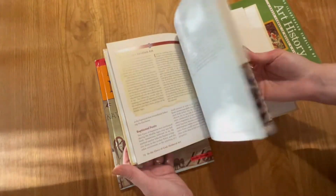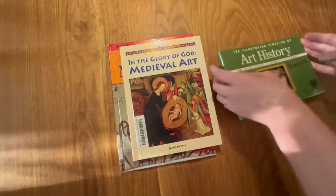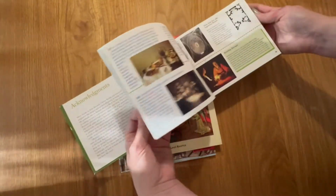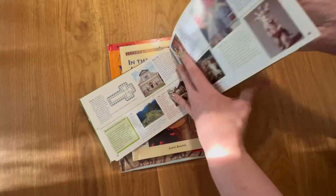So thought we would get into these a little bit, and we've pulled these out a couple times. And then this one just looked fun. This is just a timeline. So it teaches everything through the timeline.